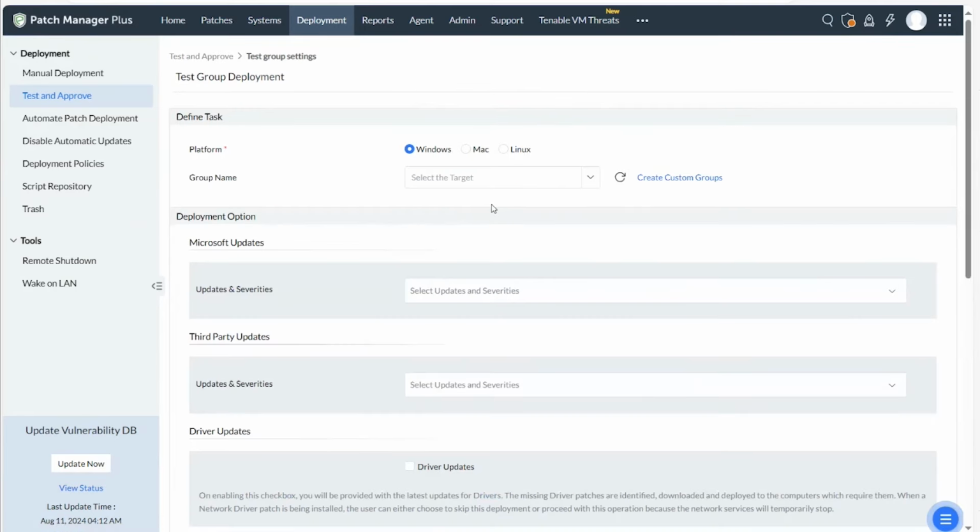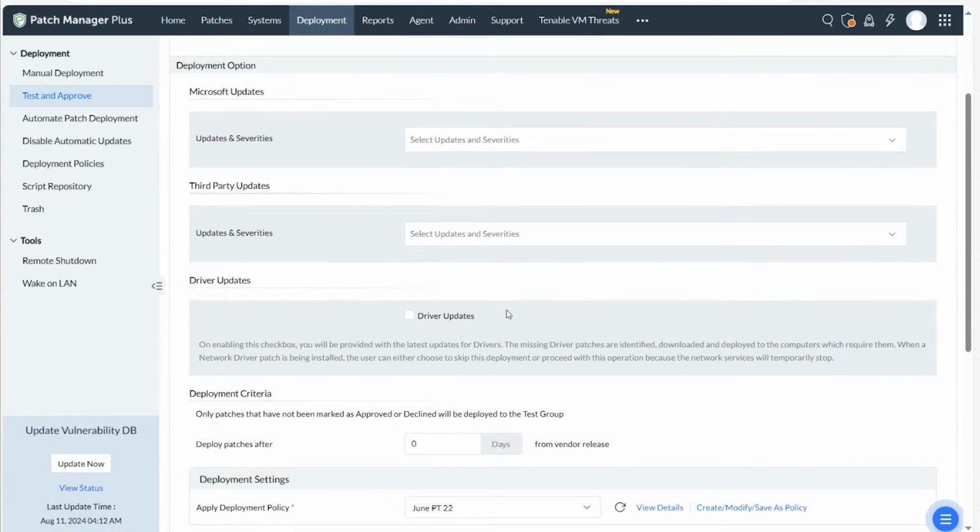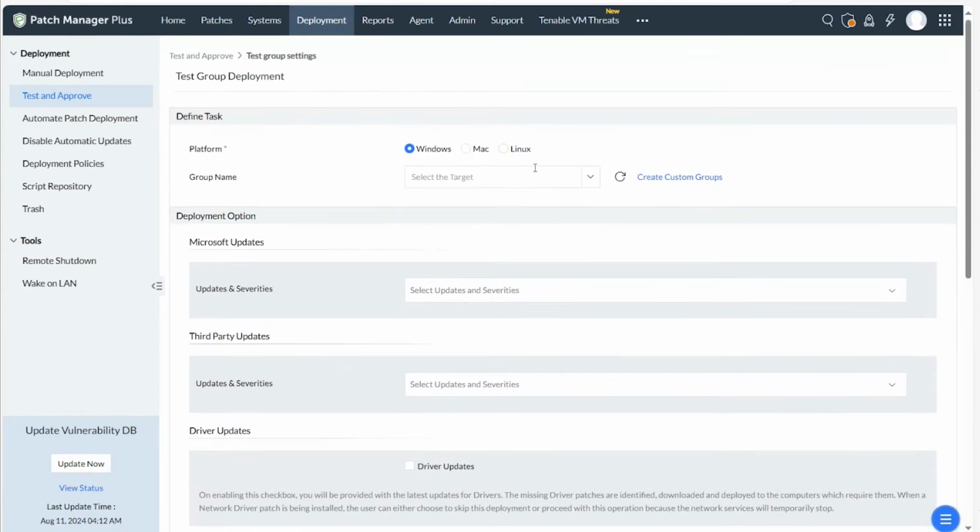As you can see, we support patching for three different platforms: Windows, Mac, and Linux. We also support Microsoft updates, 850-plus third-party updates, and driver updates. For demonstration, I'm choosing Windows. We can also select the other platforms, that is Mac and Linux. It is completely based on your requirement.